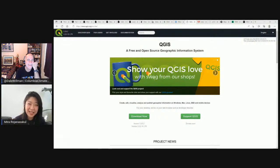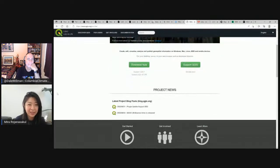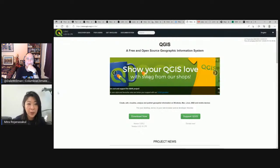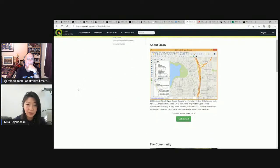So QGIS is similar in a lot of ways, and also has a learning curve. But for me, there's a huge joy in throwing a shapefile into QGIS, and it chooses crazy colors for you. I just love it. There are more programmatic ways to go about creating maps. Both Python and JavaScript can build maps, basically recreating the same thing.